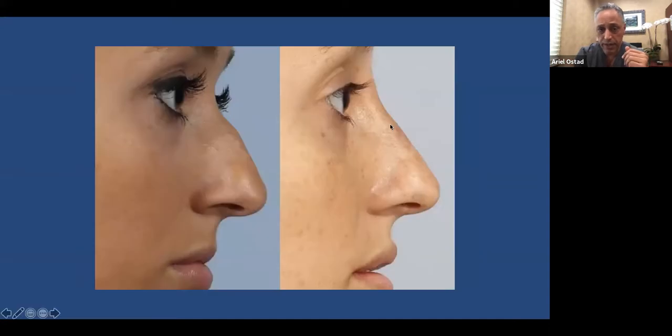Again, this typically lasts about a year to a year and a half. Here's another example of an individual, typically with a dorsal hump. By injecting some fillers up above and creating basically a smoother straight line, we get rid of this curvature. Also, proper placement of a little bit on the tip can actually elevate. So a little bit right here can actually elevate the tip of the nose. Again, this is done non-surgically without resorting to any type of surgery.